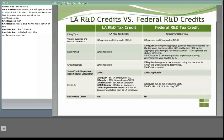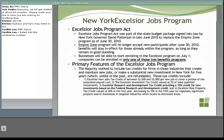And now we go to New York. So this, the New York Excelsior Jobs Program, was signed into law by David Paterson in June of 2010, and that was basically to replace the Empire Zone program as of June 30th, 2010. But one thing we need to indicate is that the Empire Zone program will no longer accept new participants after June 30th, 2010, and the benefits will stay in effect for those already in that program as long as they remain in good standing. But businesses will be able to start enrolling in this new Excelsior program on July 1st, but they can only be enrolled in one of the two benefit programs.